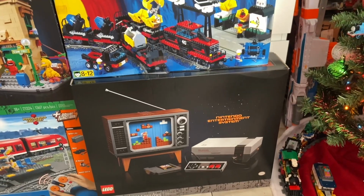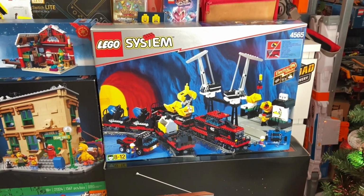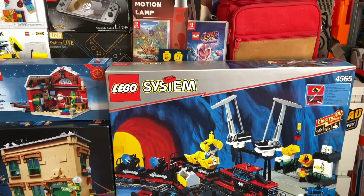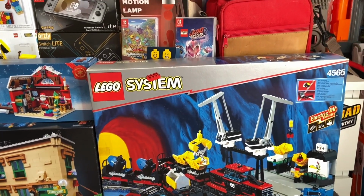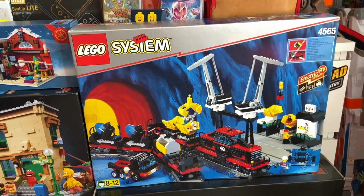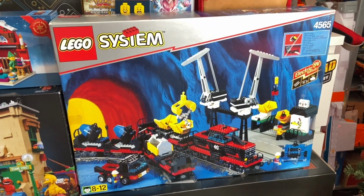And right above the Lego Nintendo Entertainment System is the set I am most excited for getting this entire Christmas. It is Lego System Set 4565. This is the Lego Freight Train. And holy crap, am I excited to do some things with this.